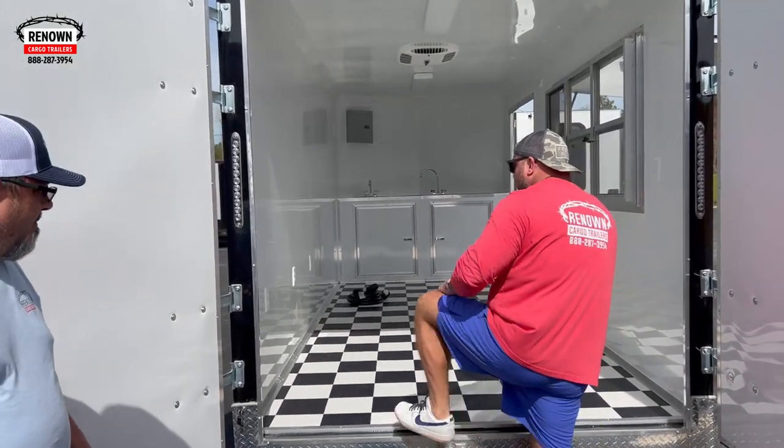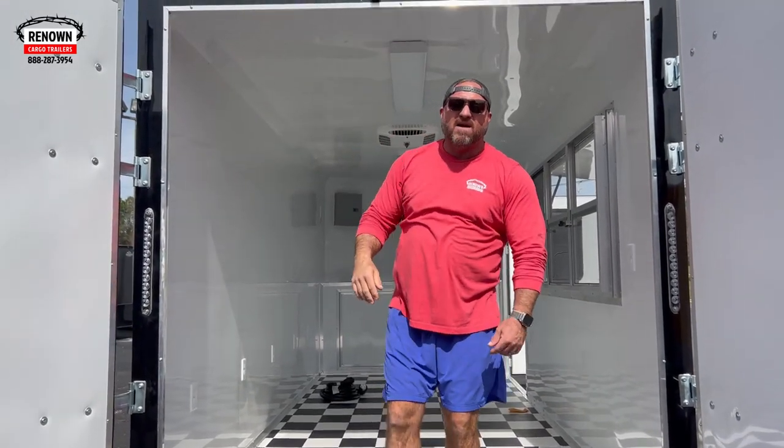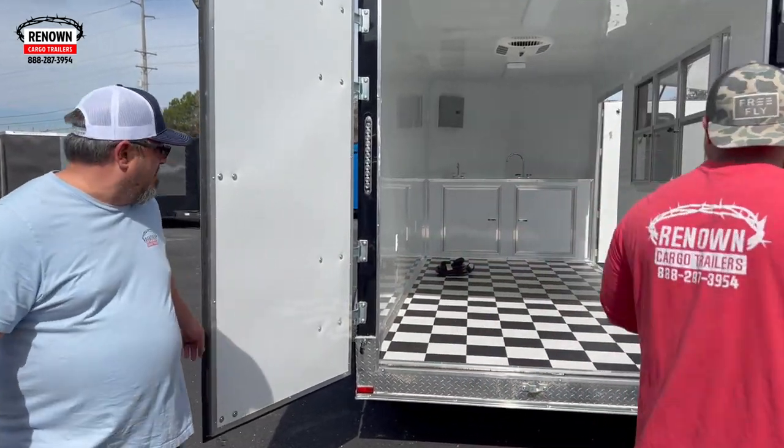I believe this trailer is 7 foot interior height. 7.5 interior height. So you can put whatever kind of commercial grade freezer or refrigerator in it as well. The next one we're going to show you.